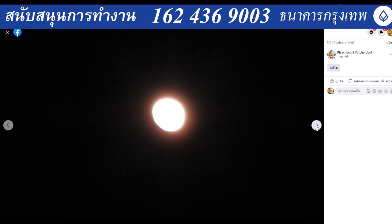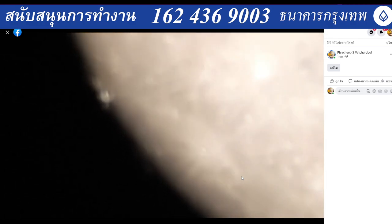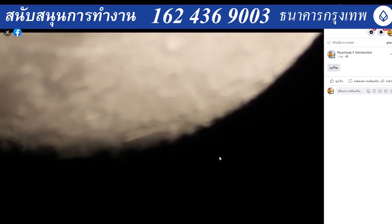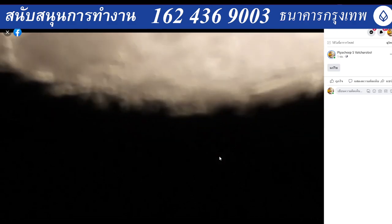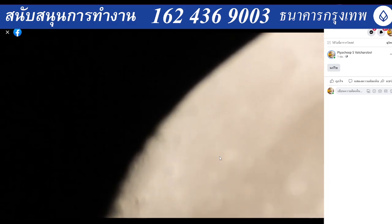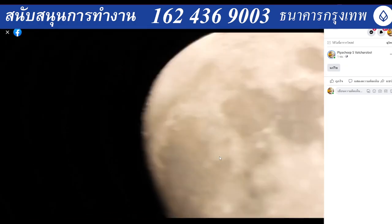The other shot, even right here you can see the bright spot. So strange, it's my first time. Again, I don't have any explanation yet. Maybe some expert can explain more about this photo and this clip.